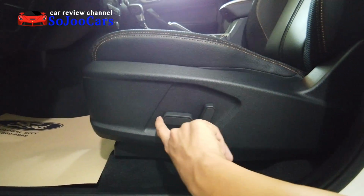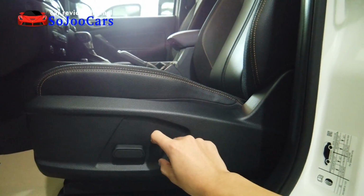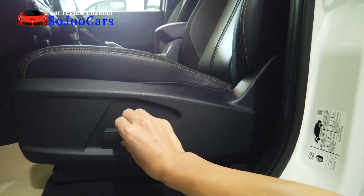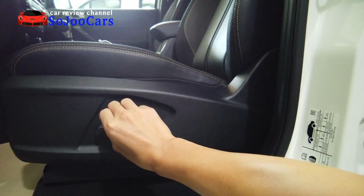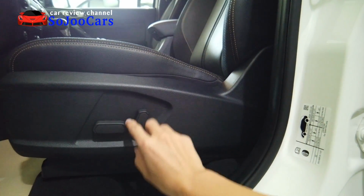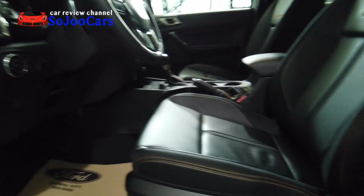Here we have our power adjusted driver seat. So you get 1, 2, 3, 4, 5, 6, 7, 8. That's a lot of controls.